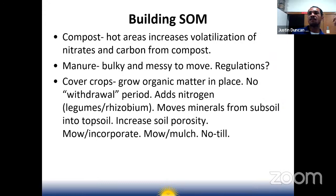And then there are regulations if you are certified organic. Right, Tim? Do you use it? Some certifiers will allow manure. Yes. All right. So I pick on Tim because I know him. I don't know most of y'all.